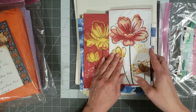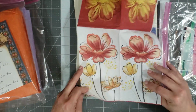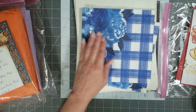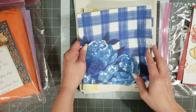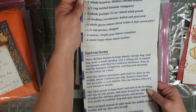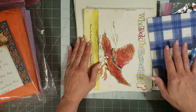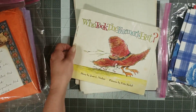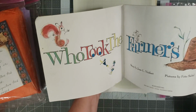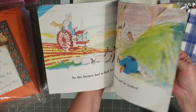Look at these wonderful napkins she sent me. And I love that they have the inverted colors. Look how cool those are. Super pretty. Thank you. Thank you. Oh, look at these. Oh, wow. Oh, look, they have a recipe on them. How stinking cute are those? I love those. Those are adorable. And then we have, who took the farmer's hat? This is, I think she said this one was from 1963. So stinking cute.